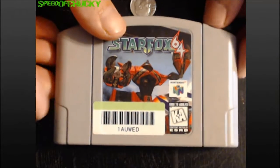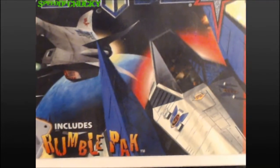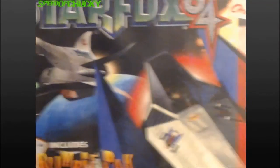Next we have Star Fox 64, very fun game, a little bit better than the Super Nintendo version, actually a lot better. And I have, it's not the original box, it's actually what it came in, but Star Fox 64 is just in a VHS-like box, and then they printed out the artwork for it. So anyways, there we go, Star Fox 64.